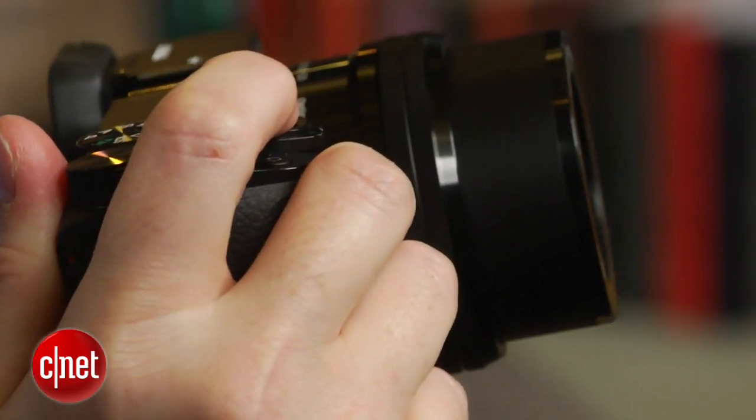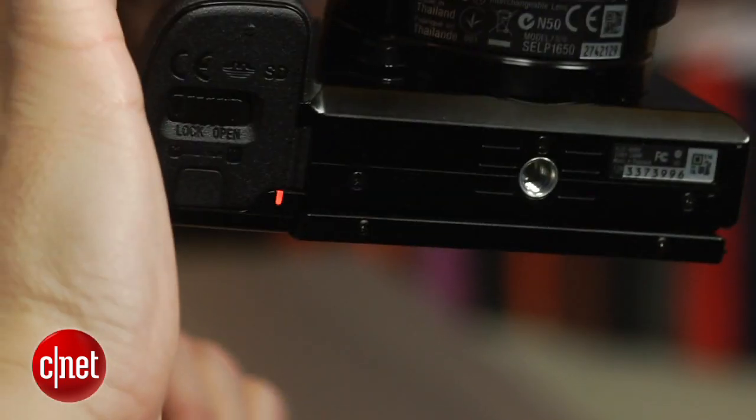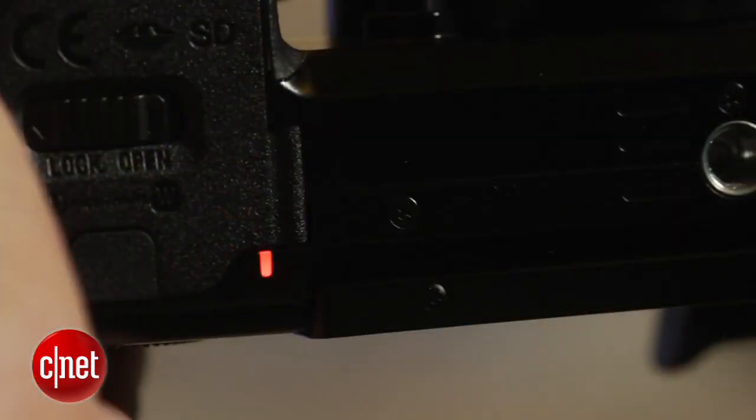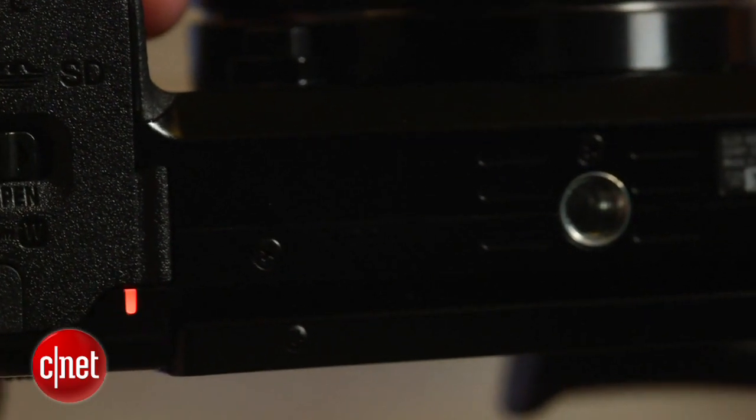Not only is it fast, but continuous shooting in JPEG runs at least 50 shots, and probably more, I just didn't try. Although it takes a while for the camera to save the images to the card, that doesn't interfere with shooting another burst. It does prevent you from reviewing though, and for some reason Sony put the write indicator on the bottom of the camera instead of the back.